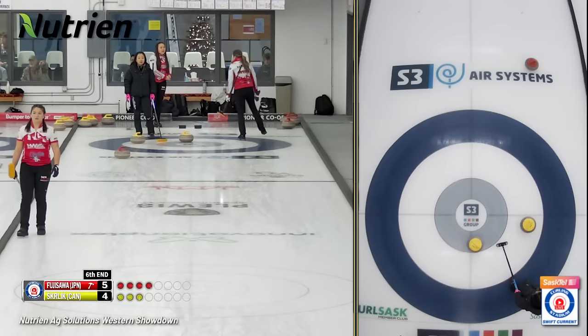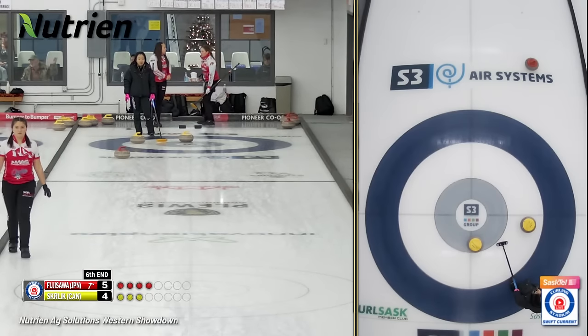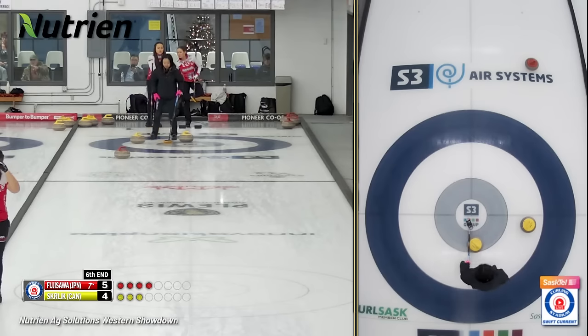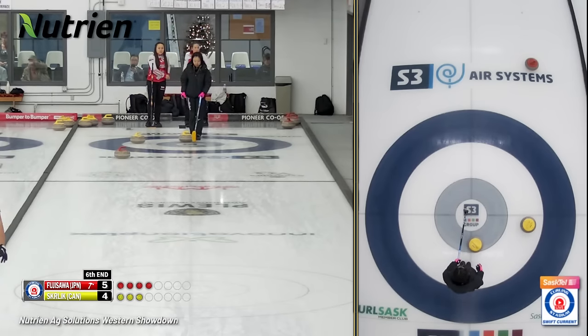Now, with the no-tick rule, we've seen a really dramatic increase of teams without Hammer being able to figure things out in that last end. So looking at only a 66.7% chance of winning the game.